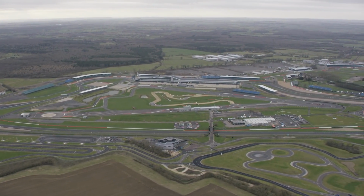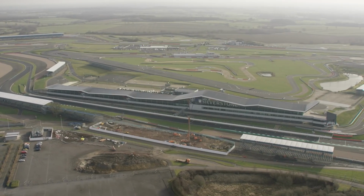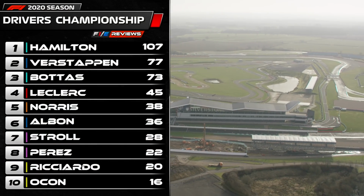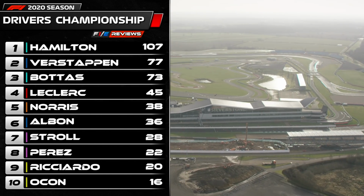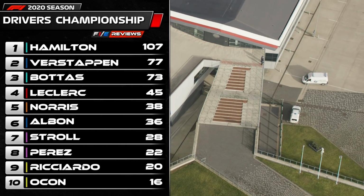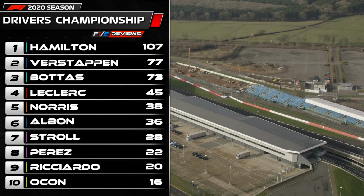Before we go into driver of the day, before we go into F2, and before we take a look at race rating, this is what your standings look like. Lewis Hamilton extends his lead over Valtteri Bottas, 107 points for the British driver, but it's now Max Verstappen in second place, 77 for the Flying Dutchman. Bottas, car number 77, 4 points behind on 73.